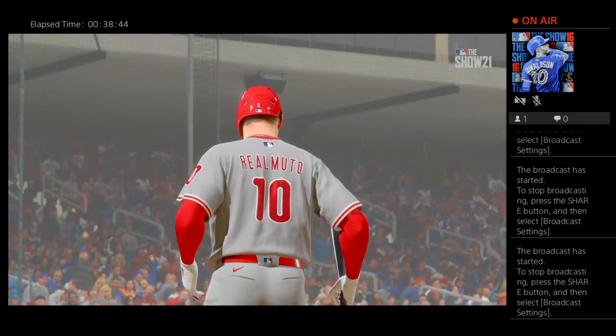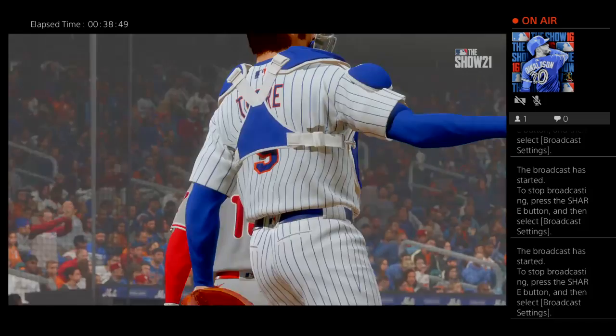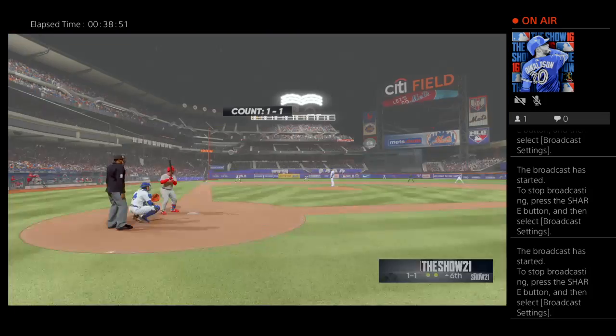I wouldn't be surprised if a coach finds him in the dugout and gives him a little talk about shortening up and putting the ball in play. Good things tend to happen when you do that in these kinds of conditions.